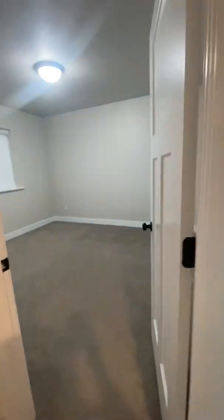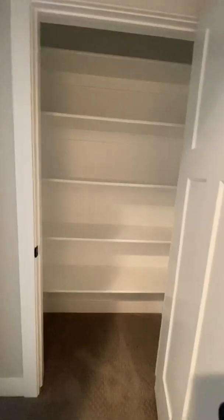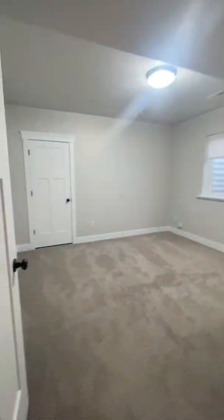We'll come to the right here, another bedroom. And another walk-in closet. Lots of storage here too. We've got another storage closet in between the two bedrooms. This is bedroom number 3. Another walk-in closet, plenty of storage, lots of space.